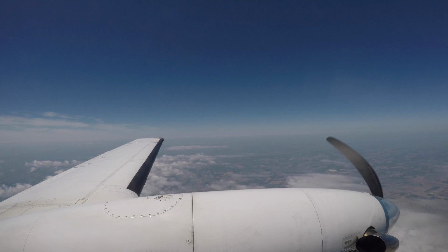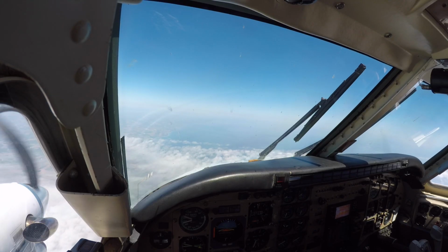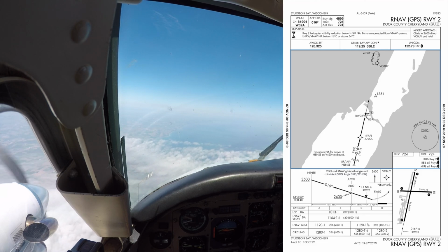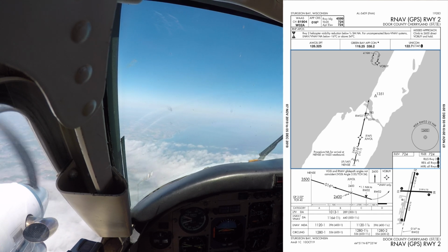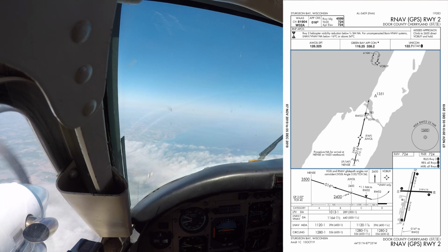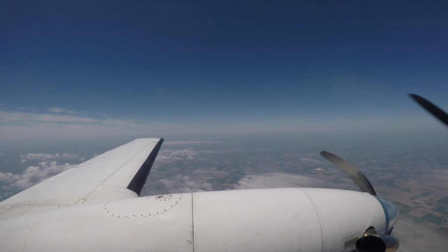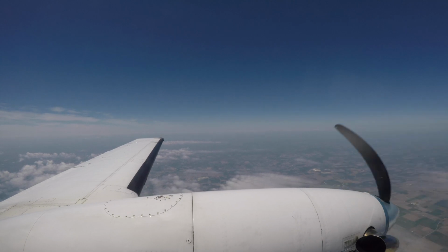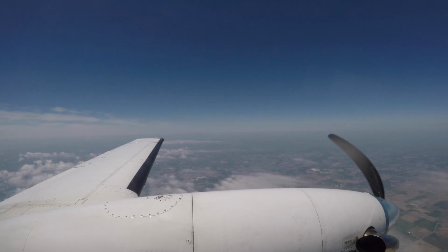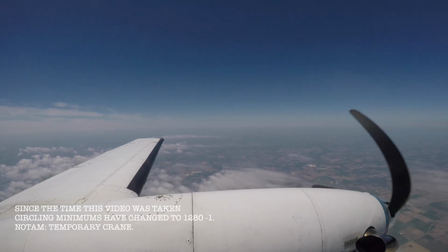Currently, we're going through 13,000. We have pilot's discretion down to 3,000. The initial part of this approach at Nents is actually at 3,500 to cross Jovel at 2,400. The missed approach, as we talked about before, is climb to 2,600 and then hold. Got 4,599 feet of dry usable runway with a width of 75 feet. Could not be an issue.